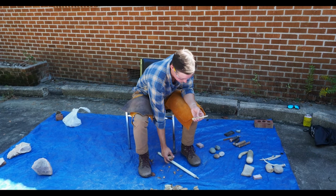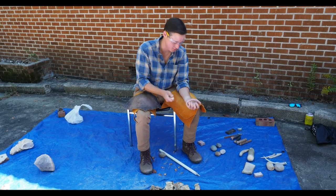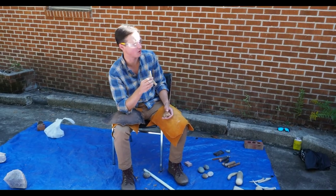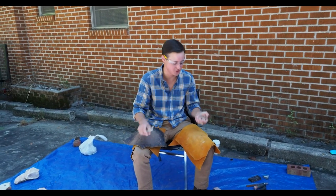And instead of working a piece of stone down like this, what I'm doing with this rock is percussion flaking. Once you get down to an almost finished stone tool, you have to move to something smaller because you want to take off smaller flakes and you're just trying to refine the edge and not actually shape it.